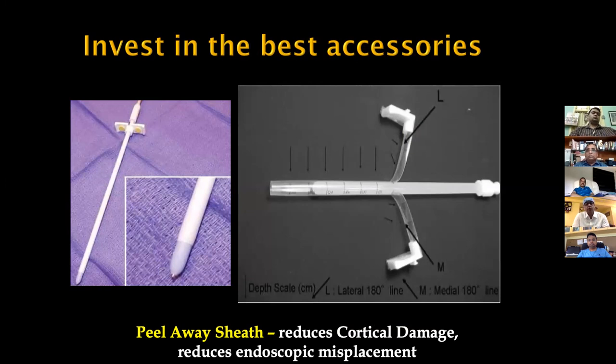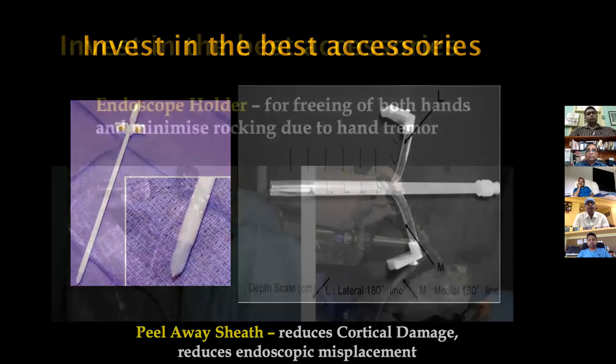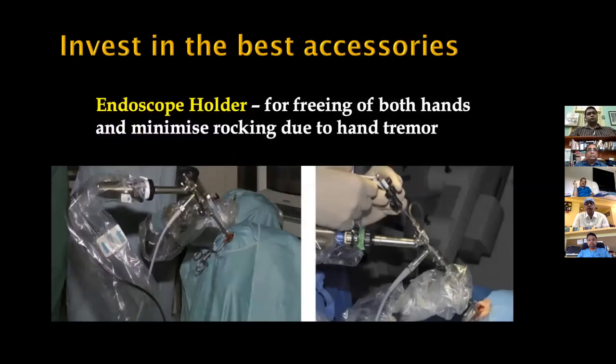And this also helps guidance so that the endoscope is not being manipulated too much during the procedure. An endoscope holder is also a good thing, especially if you are planning to do a biopsy, so that the surgeon has both his hands free.